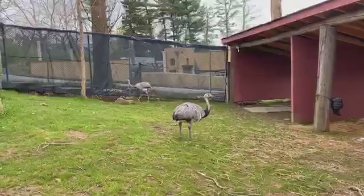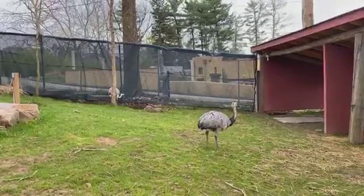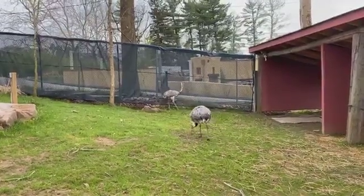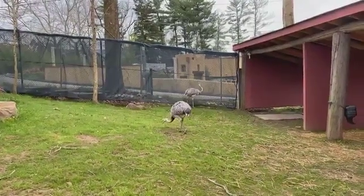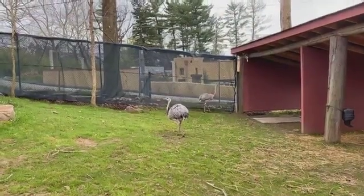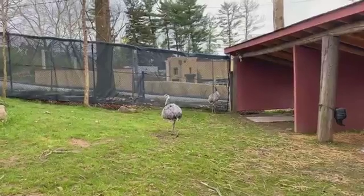Another really cool thing that I find really interesting about Rhea, that makes them really unique throughout all of the animal kingdom, is that the males of the species actually do most of the child raising. So when the females lay their eggs, the males actually sit on the eggs completely. The females don't do any incubation of their eggs. They don't sit on the eggs at all. The males do all the sitting on the eggs, and then once they hatch, the males actually raise the babies too. So they become very protective.